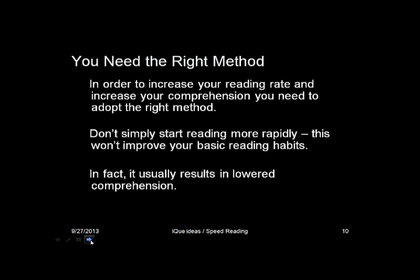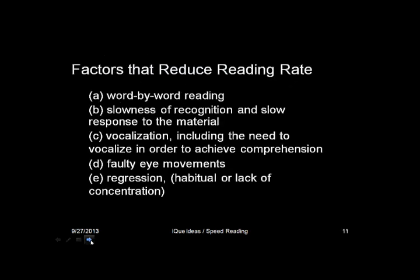In order to increase your reading rate and to increase your comprehension, you need to adopt the right method. Just like you don't simply go into a gym and start hitting the machine in random order, you don't simply start reading more rapidly. In fact, this won't improve your basic reading habits and it results in lowered comprehension. So you must follow a regular step-by-step method to go about increasing your reading speed.